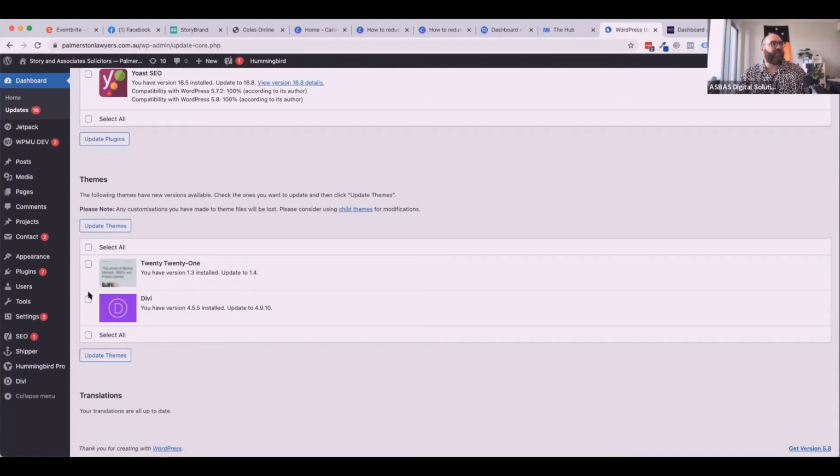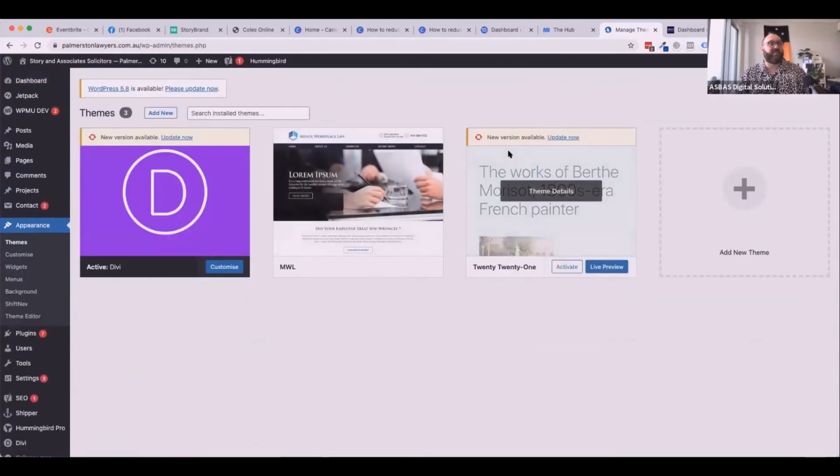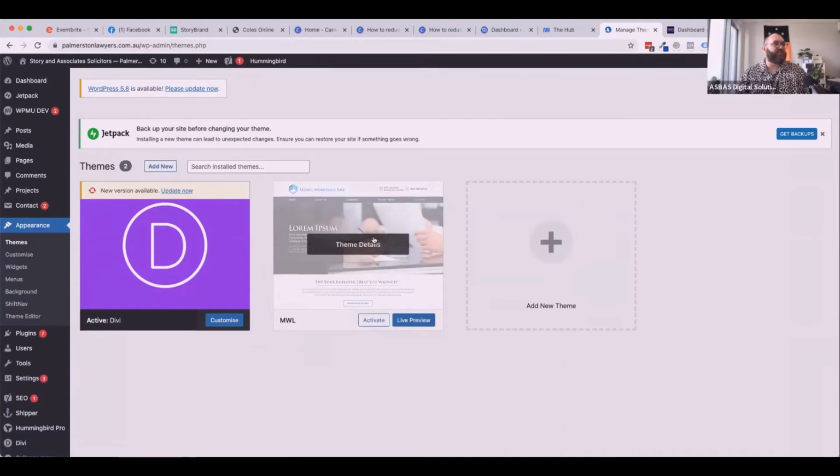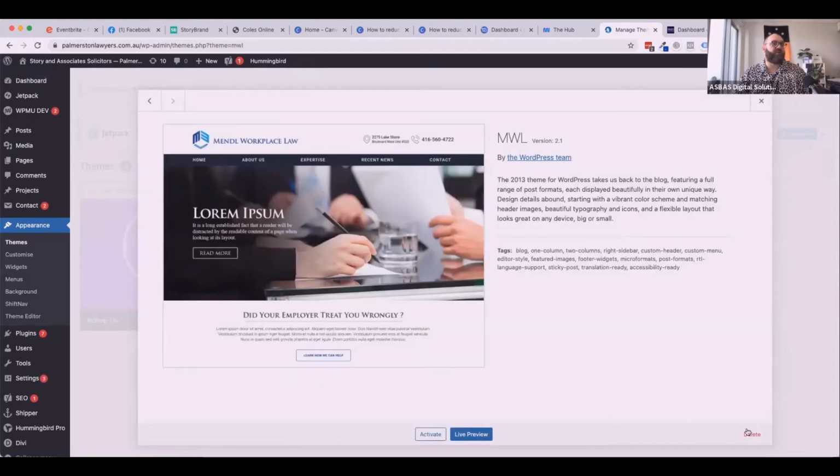When I see that, I know that I built this in Divi, not 2021. So I'm going to pop over to Appearance and Themes, and I'm going to get rid of that 2021 theme because it's just a waste. There, and out we go. And this is the previous theme that the client used with their old website. So that can go as well because we're no longer using that one.